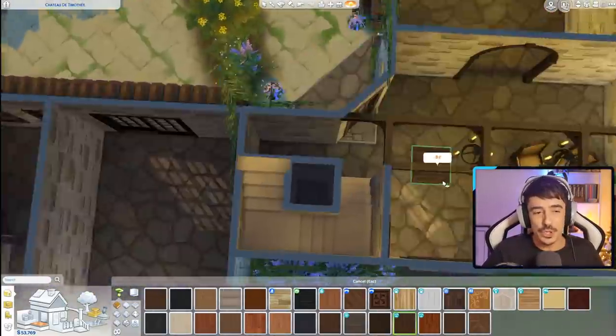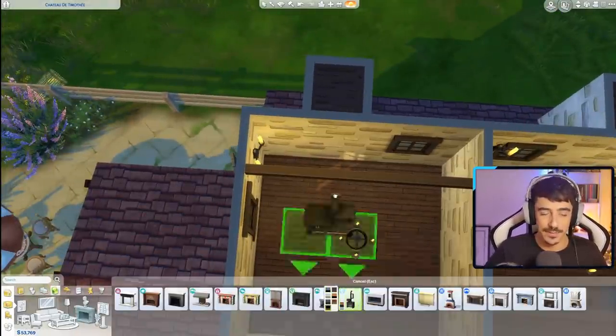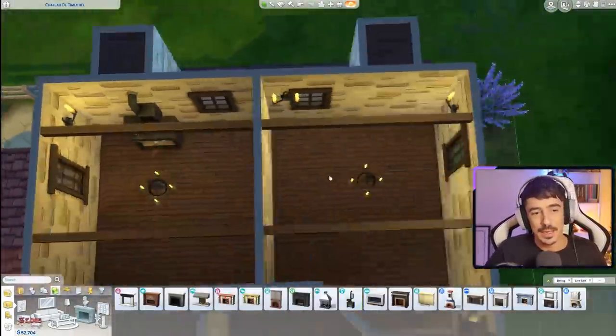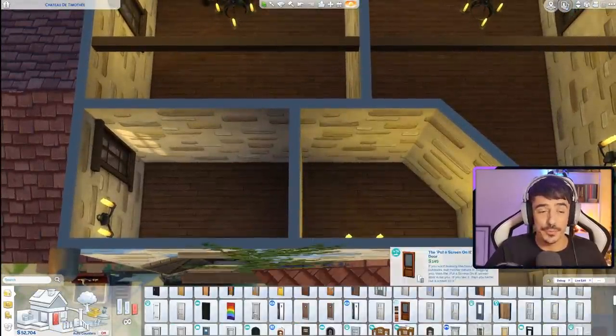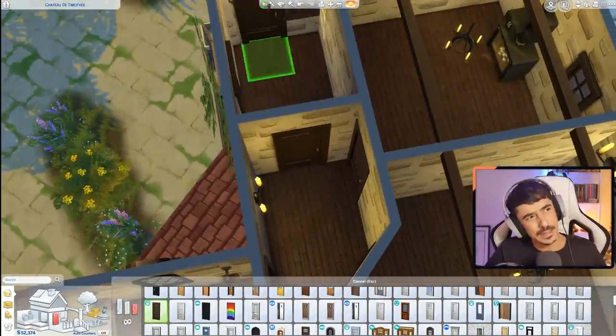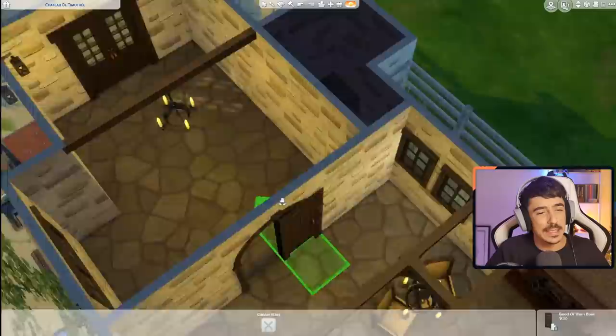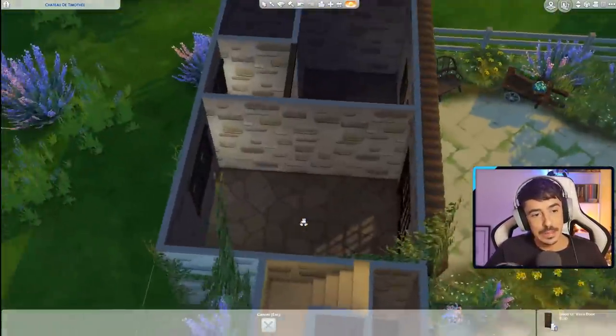I decided to put wood upstairs rather than stone. I went for wood on the upstairs and then flagstone on the bottom. There ends up being a fireplace in each of the rooms as well, including the living room downstairs. Did I leave one in the kitchen? I don't think I did. No, I think I got rid of the one in the kitchen. But it still looks bloody lovely.